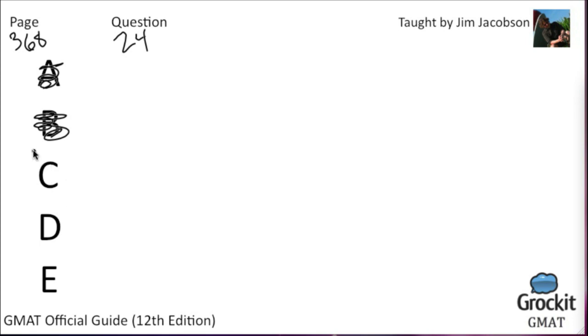C, draw a conclusion based on information elaborated in the previous paragraph. Well, the previous paragraph was about sea snakes, and we're about to hear about tree snakes, so really there's not a conclusion being drawn. We're just kind of highlighting a contrast.